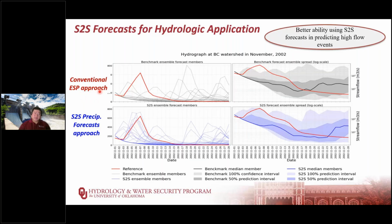In the top row, you see the conventional ESP approach, and the red line here is the observed high flow. It's a flooding event that happened in November 2022. By randomly drawing the precipitation, basically there's no way you can capture this high flow. However, by using the S2S forecast, there's always a possibility that you can capture some of the flow, especially for the high flooding events. So the S2S also provides some type of uncertainty bounds so that we can estimate how well the probability forecasting works for all kinds of flooding events.